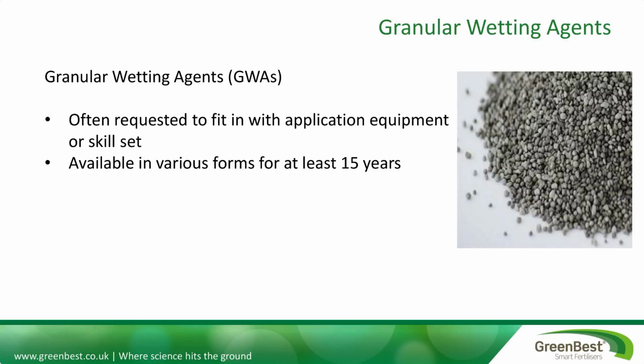I remember way back then, there were products coming in from America and other places around the world being manufactured as granular wetting agents. Some of those were made with impregnated paper pulp. And this is, as you can imagine, a tiny little pellet of paper pulp that has been supercharged with a liquid wetting agent. And the idea is the paper pulp is hopefully designed to degrade in the turf and settle into the ground and degrade like any other organic matter.